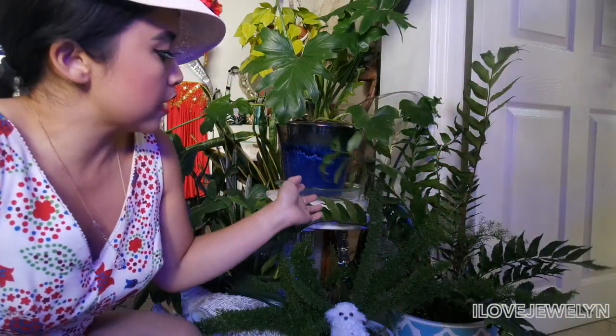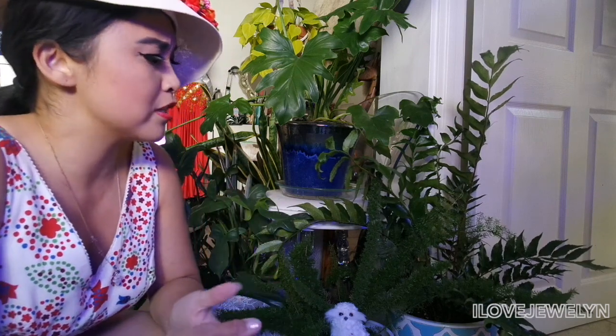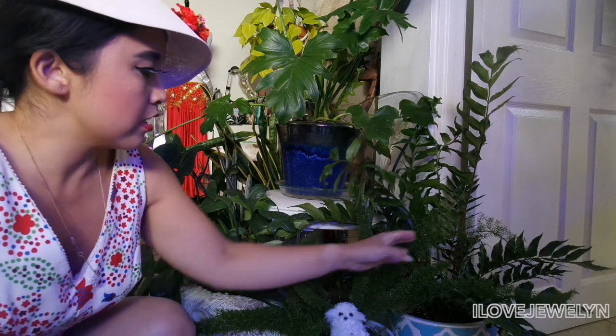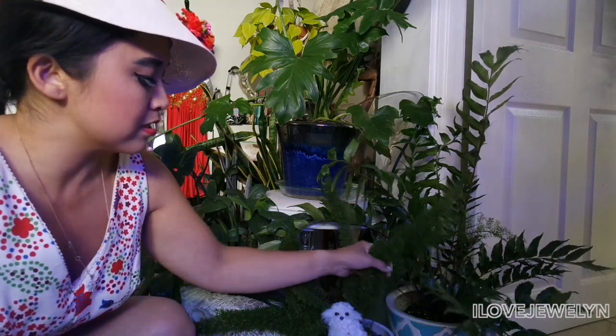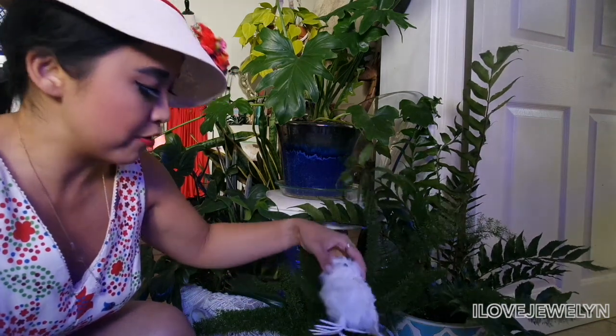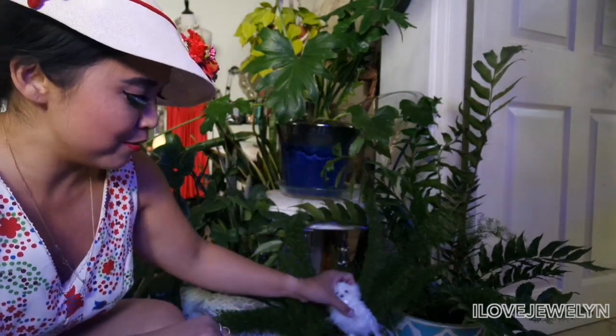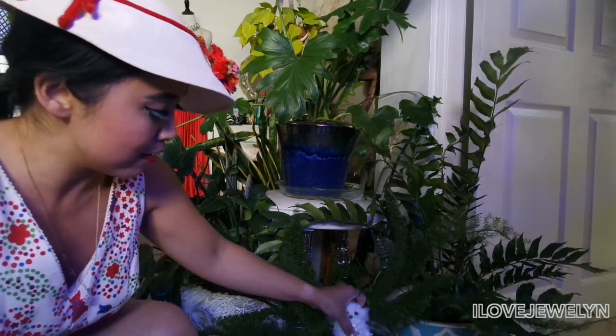So as you can see on this end, I do have two ferns. I love having ferns in my home, guys, because it just reminds me of Hawaii. So this is my asparagus foxtail fern. I've had it now for, I want to say, 2 years. I believe I got this in Las Vegas. And I have this little owl living here. My grandma found this owl, and now it just lives in my home because you guys know I love white and I love owls.